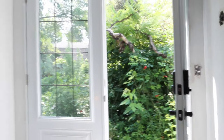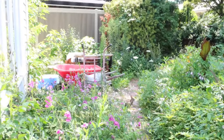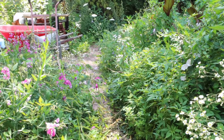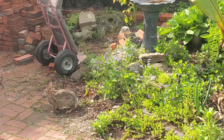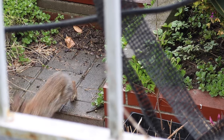Little rabbit. Let's see if we can get it. Hey, buddy. Of course, in spring, right around Easter, is when we get a new generation of rabbits. This one was one of two or three in the garden this year.